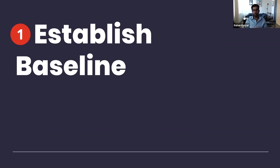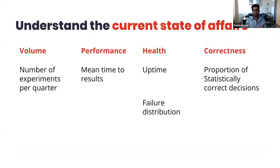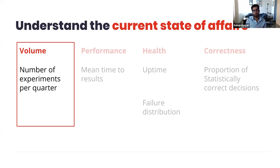First up, I wanted to establish a baseline. I set out to understand the current state of affairs and identify opportunities in the process. I broke the Yelp experimentation program into 4 parameters: volume, performance, health, and correctness. Volume: the number of experiments per quarter. How sophisticated were our experiment needs? Were we conducting 10 experiments in a quarter, or like 10,000 experiments? This also informed the kind of computation layer we wanted to build.